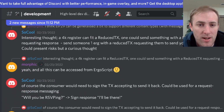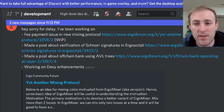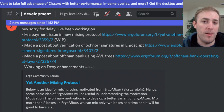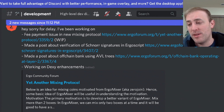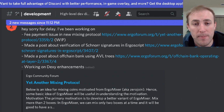Next we hear from scalahub. He's been working on the fee payment issue for the new mixing protocol. Basically, when Ergo came out, the first application was the mixer. For ErgoHack 3, even though he wasn't necessarily a participant, I guess we got an update for the new mixing protocol that is more non-interactive than the first one. Basically, you don't have to be online to participate.